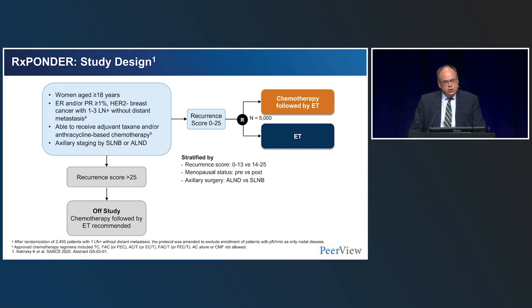This was the study looking at really the same question, but this time in patients who had 1 to 3 positive lymph nodes. So these were women greater than or equal to 18 years of age with 1 to 3 positive lymph nodes. And the randomization here was to either chemotherapy followed by endocrine therapy or endocrine therapy alone. And here the patients with a recurrence score of 0 to 25 were randomized. Stratification factors here were 0 to 13 versus 14 to 25 in terms of the recurrence score, pre- versus postmenopausal, and then, of course, axillary surgery.